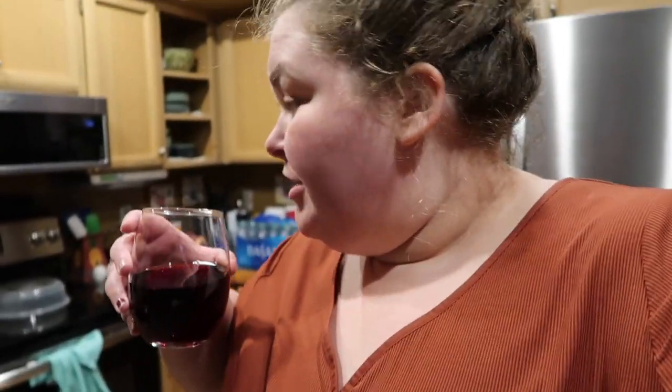All right, I am home, and as you saw, I poured myself a glass of one of my new wines. So I'm going to go ahead and try this. This is the Folly of the Beast Pinot Noir. So, cheers.